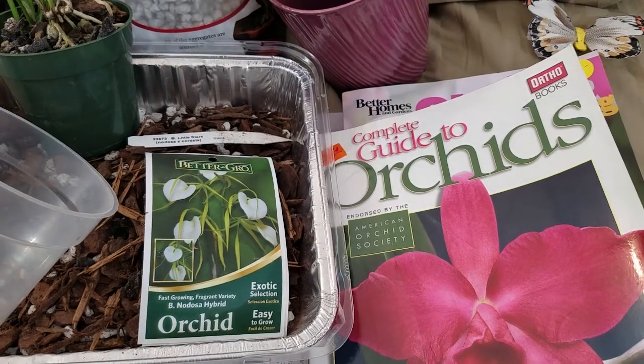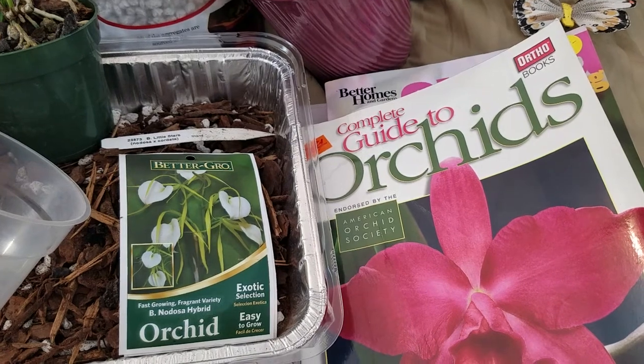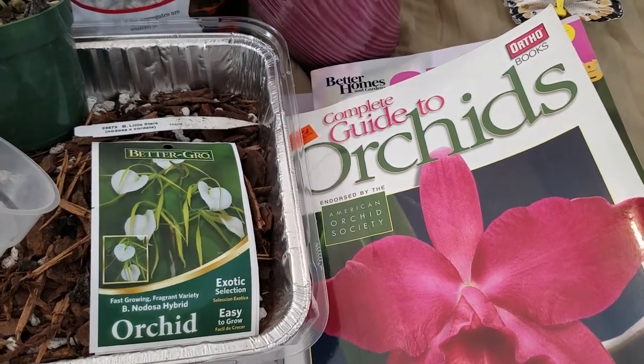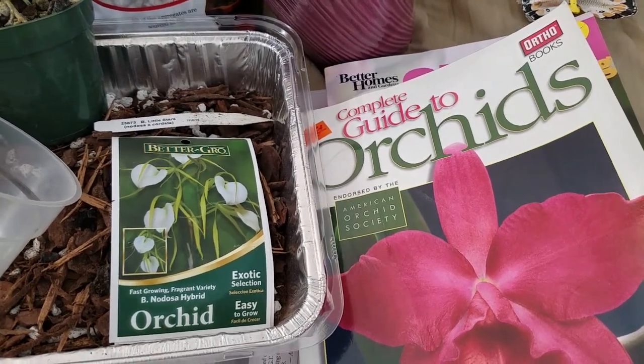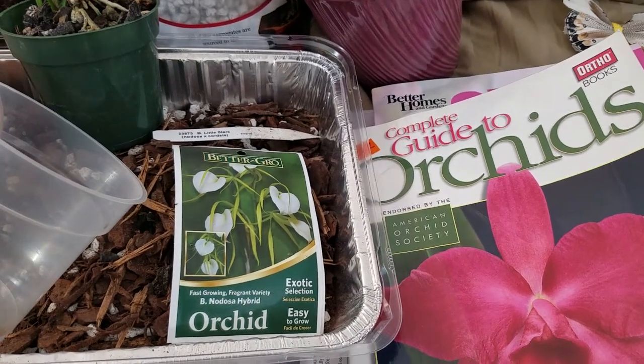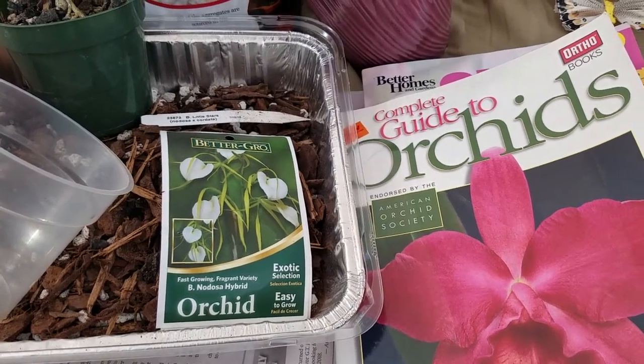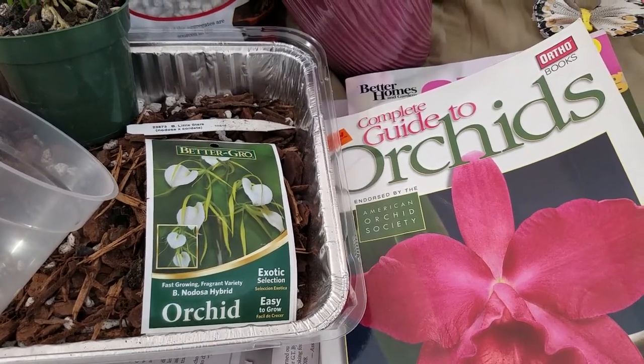I'm doing a bag baby repotting that I just bought at Lowe's a couple weeks ago, and I decided I better get this thing potted up or I might end up in trouble like some other times whenever I don't get around to repotting.